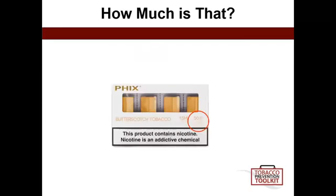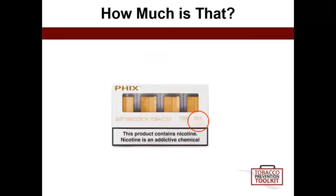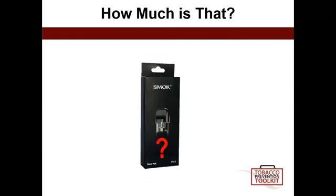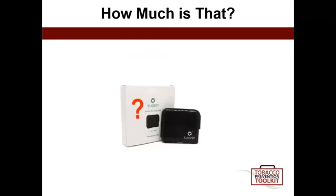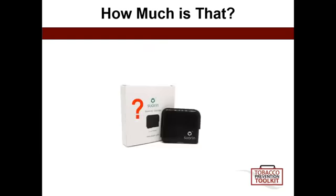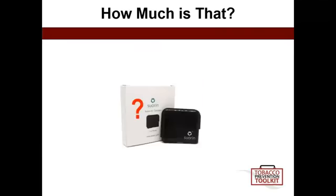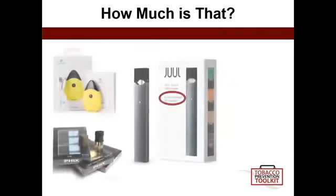The two most common ways the e-cigarette industry represents the amount of nicotine in e-juice is in milligrams per milliliter or percentage of nicotine by weight. The labeling of nicotine content is inconsistent, sometimes represented in milligrams or milliliters, and sometimes they may not be labeled at all. See how confusing this is? Well, how might your confusion benefit the e-cigarette industry?